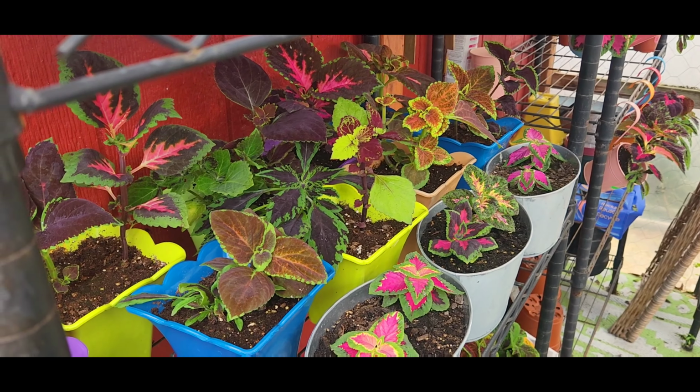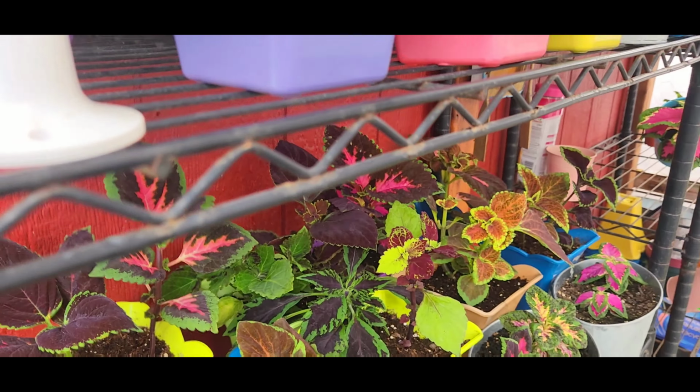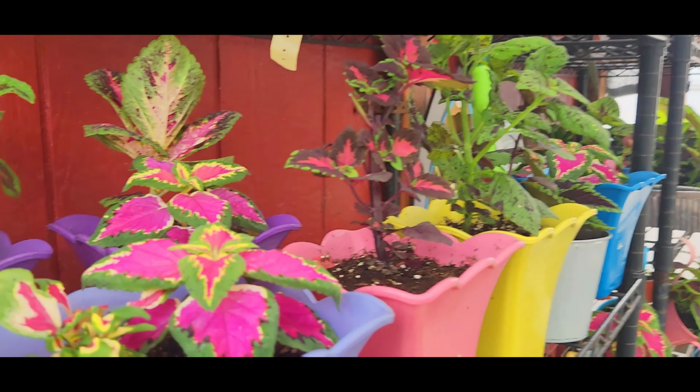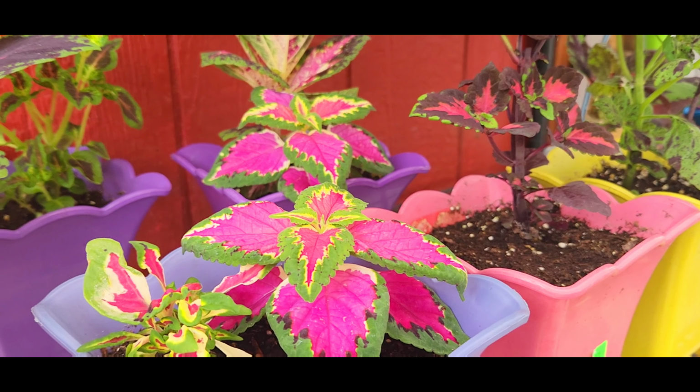I just fed them the Miracle Grow all-purpose plant food. I have the bloom booster for my flowering plants, and also I use the bloom booster later on for the Coleus that are starting to go to seed. But everything looks really, really good. So the colors are fabulous, and that's just good watering techniques.